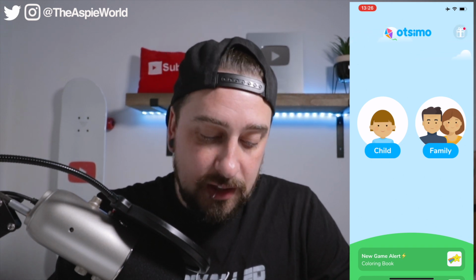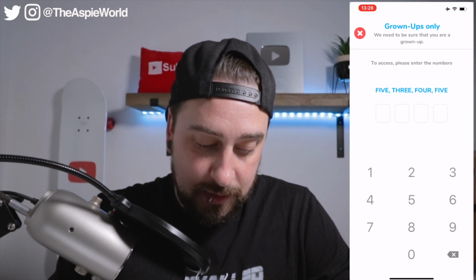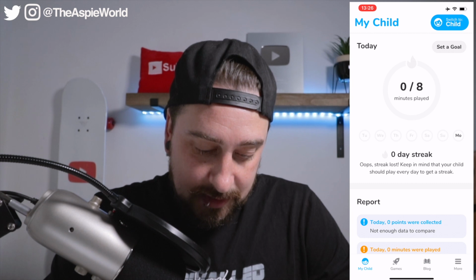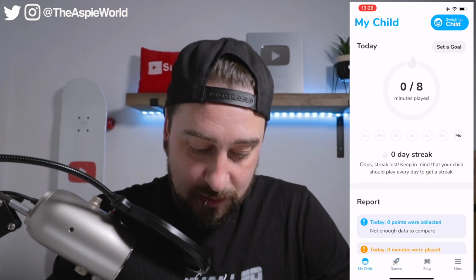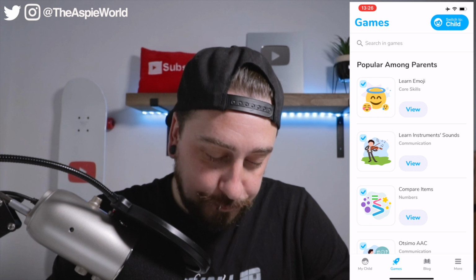So let's click on family, and let's do the little code thing here. 5345, and then it lets you in. It's kind of like a child safety lock thing. Okay, so in here you can see that there's loads of different bits. You've got my child, which is basically like I guess your report, and then you've got games. This one looks interesting. So learn emojis.